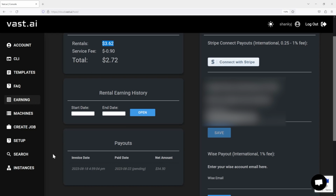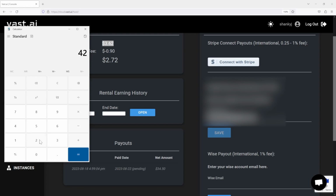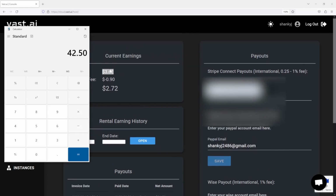So let's compare this to a standard 3060. What would a standard 3060 make right now from a revenue standpoint, not profitability, just pure revenue? Let's just compare the numbers here. So we're going to put 42.50 on here, because remember, Vast takes out a quarter, but that should count toward our revenue, because it's just how much we've generated. I've generated 3.62, but Vast has taken 90 cents, so we're going to do another plus 3.62. That's the total I've generated over 30 days: $46 and about 12 cents.